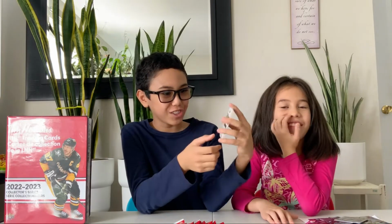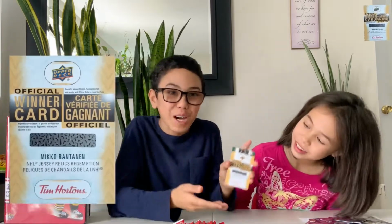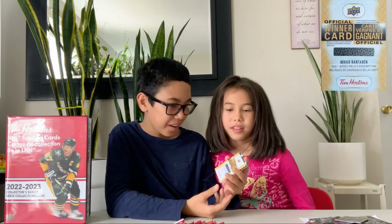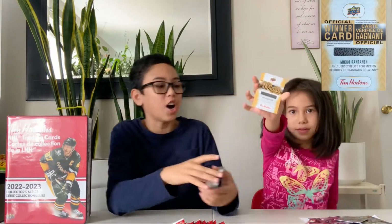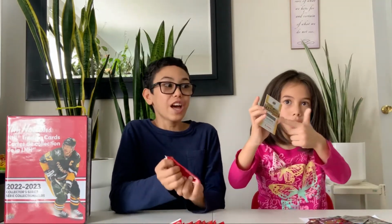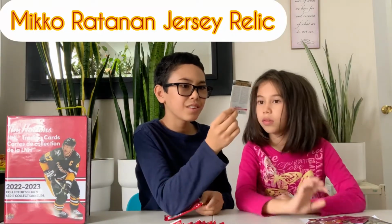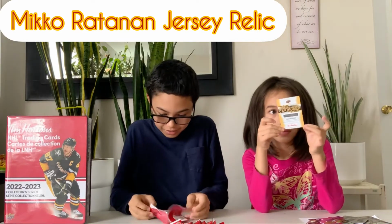Oh my gosh. I thought it was behind you. Holy moly. We just got a Widow's card! Hold it until I... that's a Widow's card. That's a jersey relic. Wait, is it autographed? No, it's not autographed, but it's still a jersey relic.